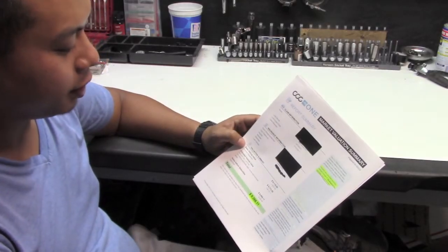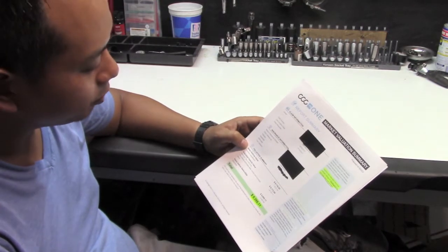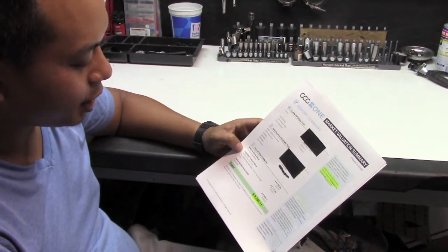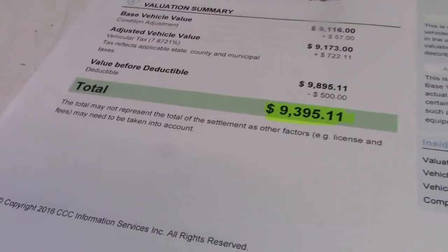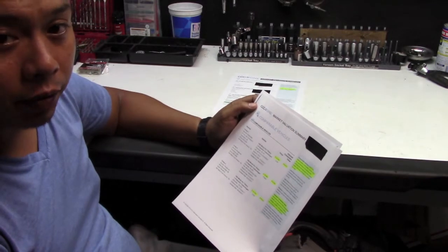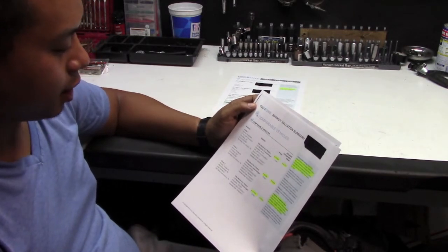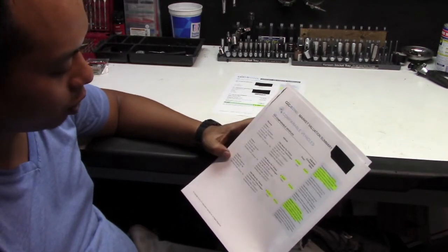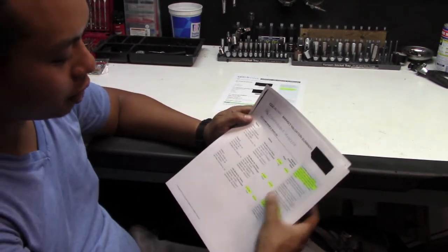Gave me $57 extra because the car was in good shape. They adjusted the vehicle's value and gave me some money for tax. They subtracted my deductible and valued the car a little bit over $9,300. What they did is they looked at a few comparable vehicles, and they went out 524 miles from my house, 335, 482 miles, and they found these other cars.